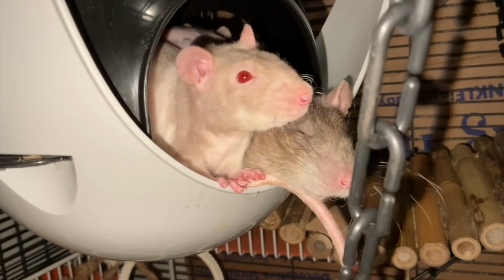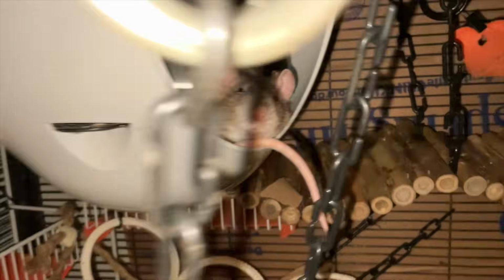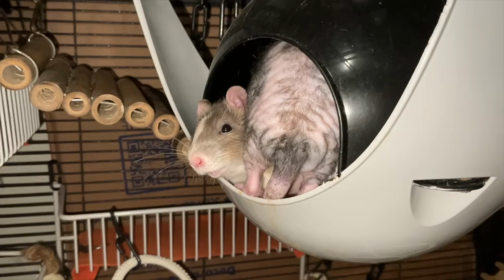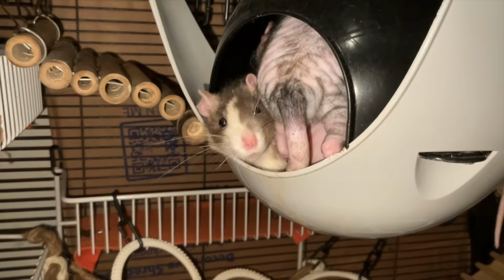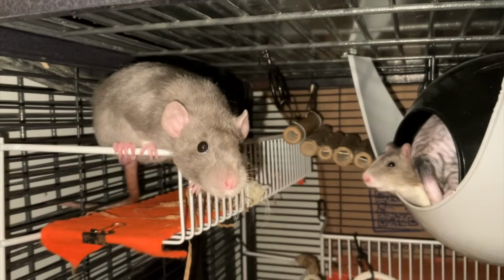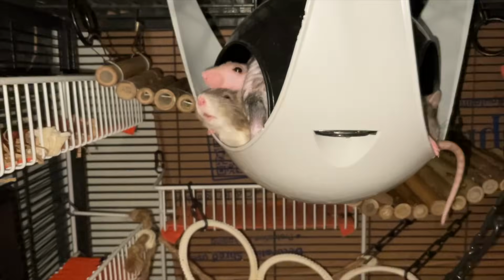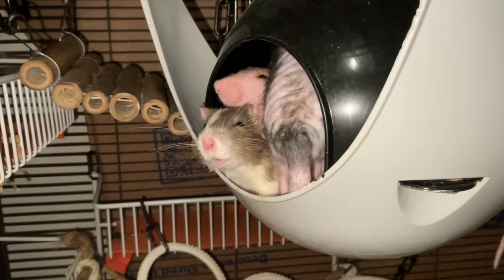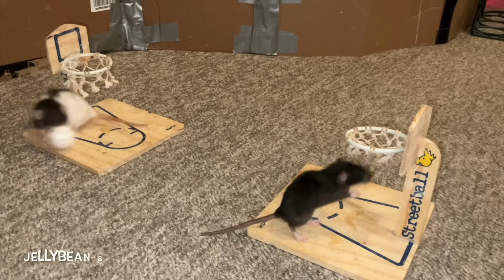However, that being said, I do still feel like ideally dwarf rats should have 1 similar size buddy, or more, but at least 1 similar size buddy is nice. And so in the case of Jellybean, which was the girl who ended up being a dwarf, I felt like it wasn't really fair to just keep her as the only dwarf, even though she had a bunch of standard buddies. And I should mention that I did have Toast at this point. I've had Toast for over 2.5 years, so she very much is still around. And Toast is a dwarf.